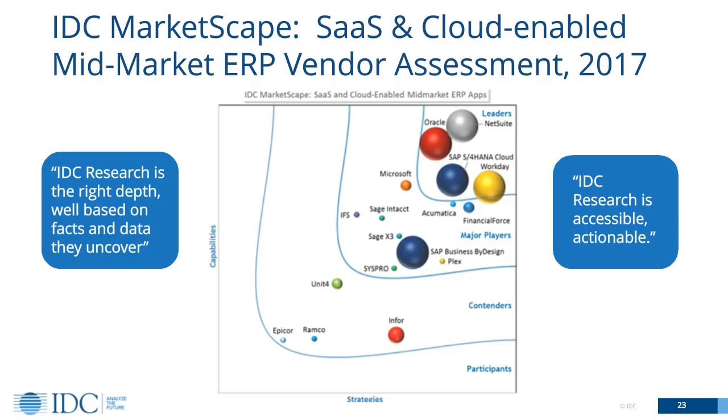And then on the side here, you'll see that I have some quotes from some of our clients around how we're giving them the right depth, the facts, and the data that we bring forward, and we make it very actionable. So you can see here that based on who your leaders are, who your major players are, who your contenders are, and who your participants are.